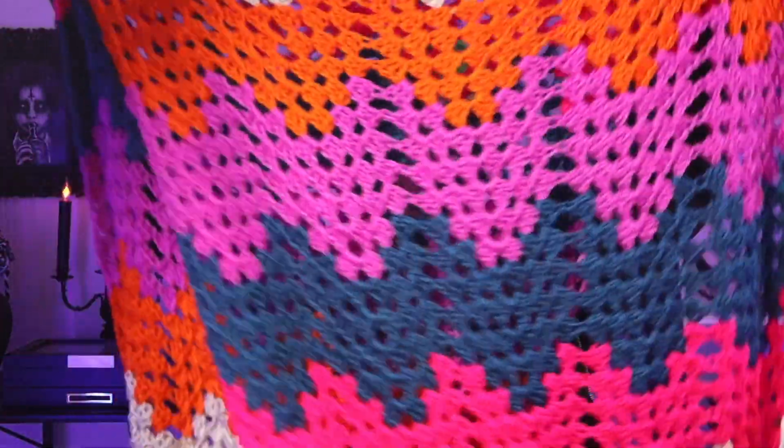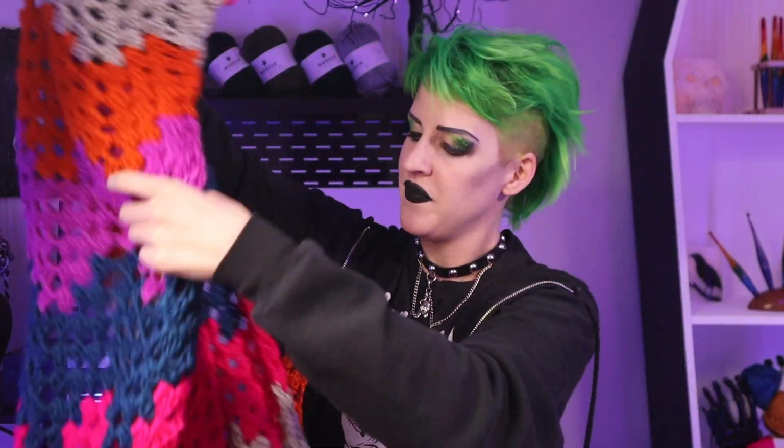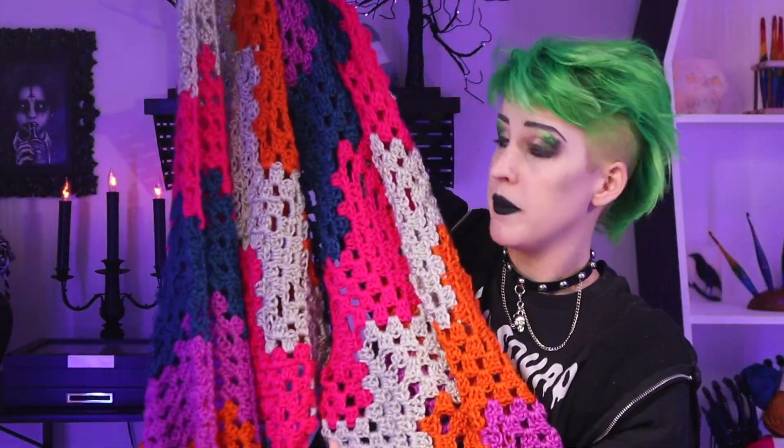I'm genuinely so excited to give this to the human that I made it for, but it's for Hexmas, so it is still a couple of months away. I am excited to play around with this pattern again and maybe make it a little bit wider just for myself and almost turn it into a blanket, like a wearable blanket. Not that this was bad in any way, shape, or form, because for a shawl, the width is pretty big. This is definitely gonna be my go-to pattern for the end of the night during summer.